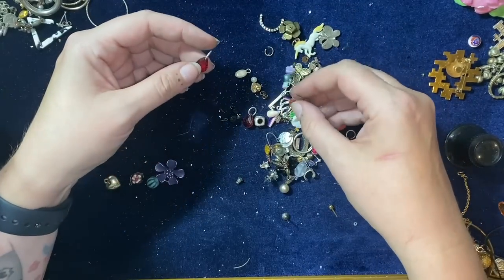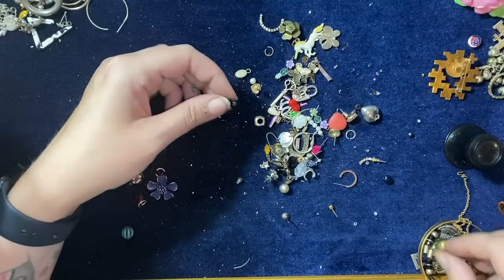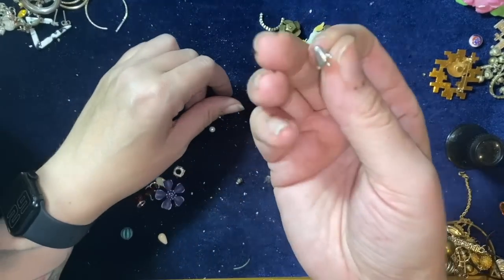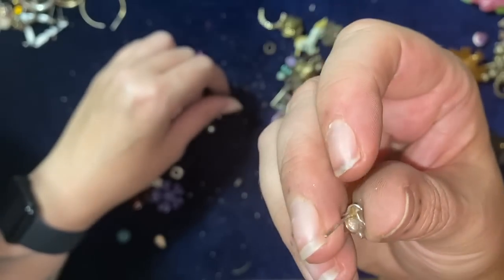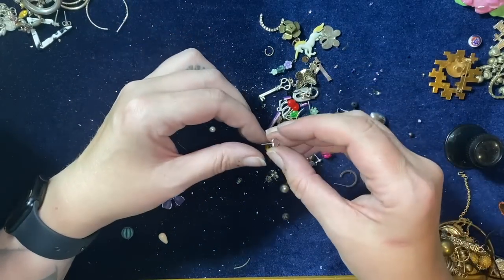I'm literally just again doing the, are you gold or are you not? We'll check that. That's not silver. Oh, look at the little penguin. Cute. Silver. Little silver penguin. Okay, so we found a tiny, tiny silver.